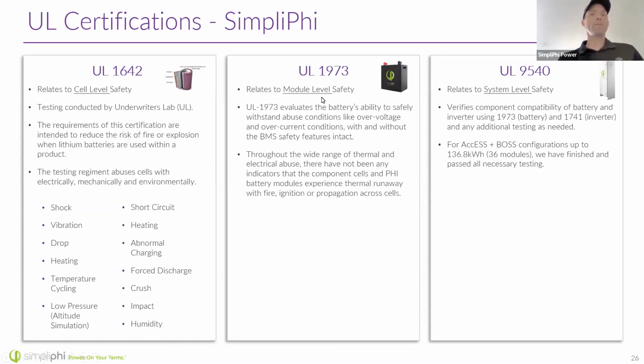And there are tests here that simulate over voltage and over current conditions, both with and without the BMS safety features intact. So they could actually short out the battery without the BMS unit there to protect it and take it through a different series of tests to make sure that the battery, again, is not going to catch on fire and it's going to remain safe. So it receives a wide range of abuse and thermal runaway, trying to get the battery to go into thermal runaway, and I'll talk a little bit more about that, but that's UL 1973 on our battery level, and all of our batteries have gone through this testing.